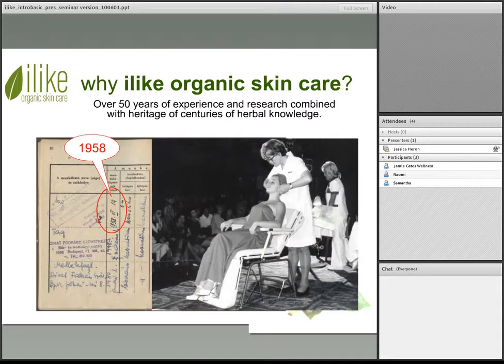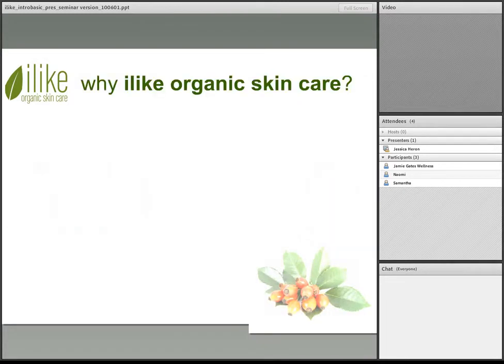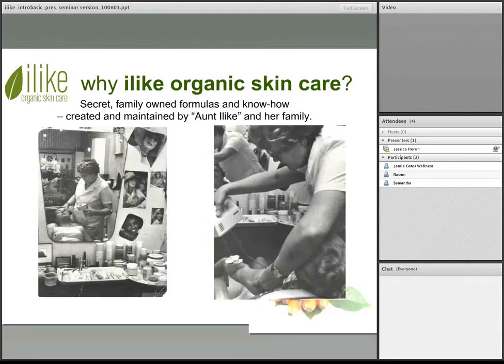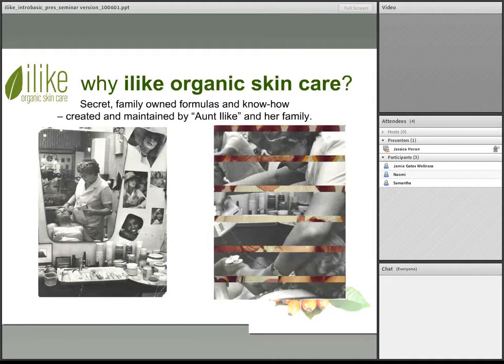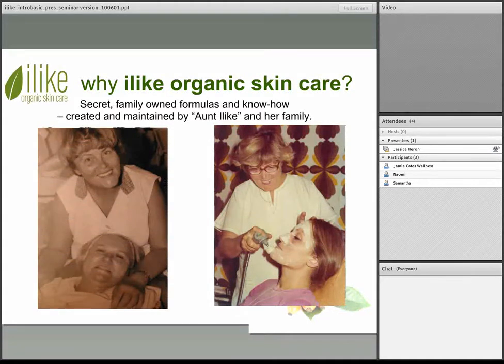And you can see there's a fun heritage picture of her giving some of her early treatments with the product line. The product line and Aunt Ilike basically was created, combined of her knowledge of natural herbal remedies. These formulations are secret, and they're family-owned formulas, and they're created and maintained by Aunt Ilike and her family.